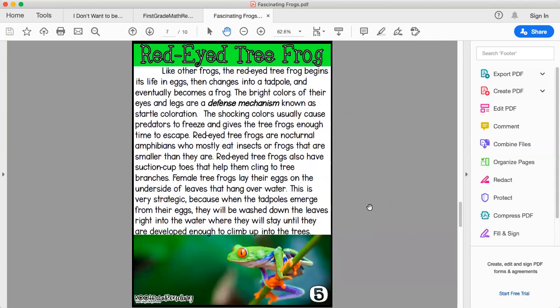Red-eyed tree frog. Like other frogs, the red-eyed tree frog begins its life in eggs and then changes into a tadpole and eventually becomes a frog. The bright colors of their eyes and legs are a defense mechanism. Wow, that's a big word. What do you think it means? Known as startle coloration. The shocking colors usually cause predators to freeze and give the frogs enough time to escape.